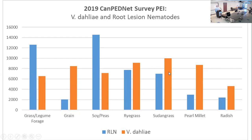On the verticillium, you can see they don't vary quite as much. They're all high, and they're just high by varying degrees. But the lowest is this one field of radish, which is still over 4,000, which is still a lot. So the moral of the story is verticillium is high in most of our fields if you're in a 3-year or 4-year rotation, and it's harder to manage. It's easier to manage nematodes. I'm not going to say it's easy, but it is something that we can manage.